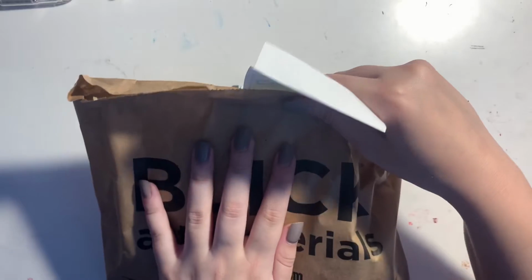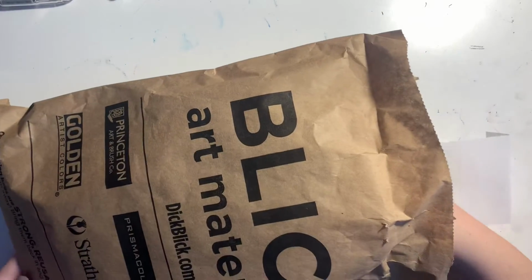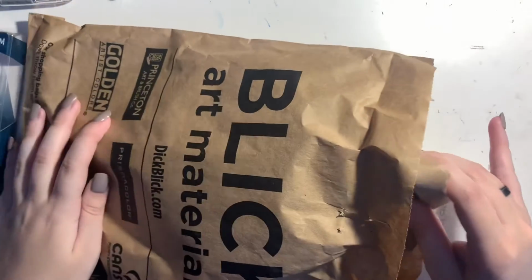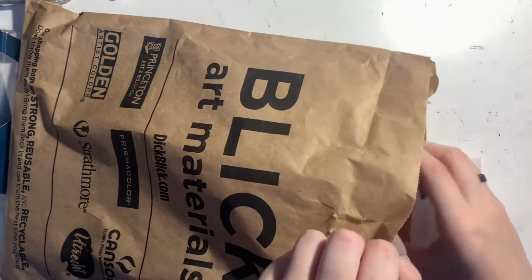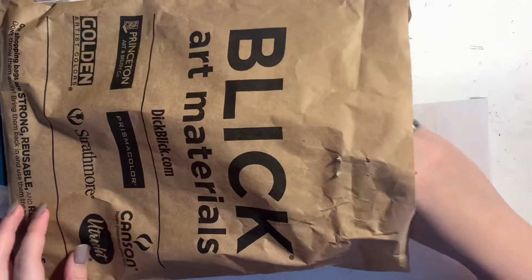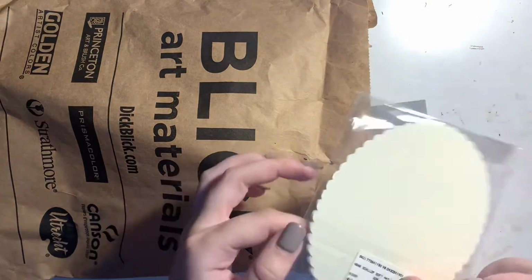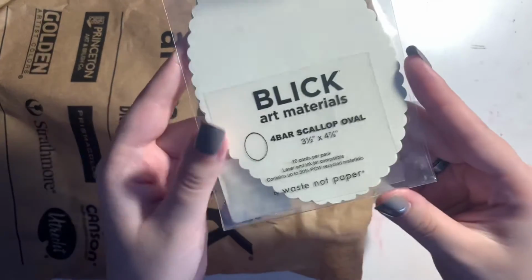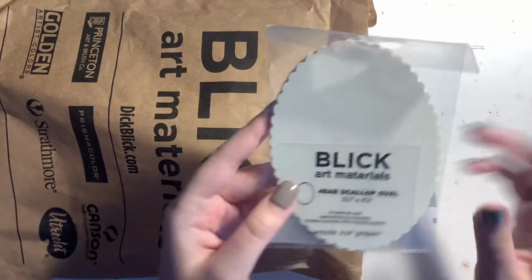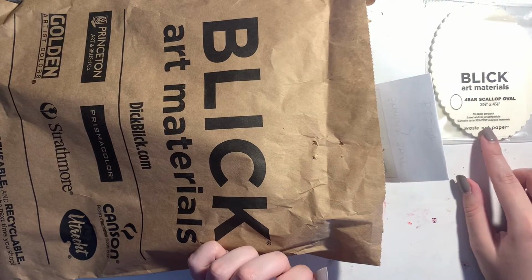So let's open it. Oh my gosh, okay. There's some paper in here. Let's take that out. More paper, and let's get to the mystery art supplies. First thing I'm going to grab is oval paper. Scalloped oval paper. That's kind of cute. I can make little portraits. That'd be cute. Oh, there's 10 in there.